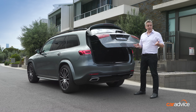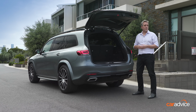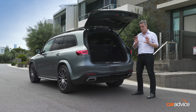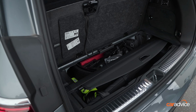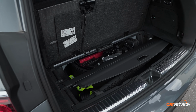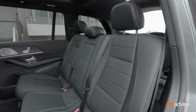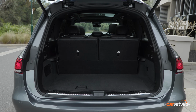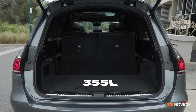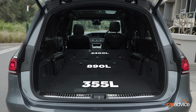But all that size is actually useful, especially for a family wagon. The boot with all 7 seats up is 355 litres, which is about the same as an A-Class hatchback. There's even storage under the floor for a space-saver spare wheel and somewhere to keep your cargo blind. You can fold all the seats down, powered, naturally, either individually or with this handy one-touch button. Space expands to 890 litres and then to a van-like 2,400 litres with everything flat.